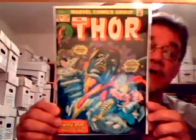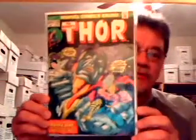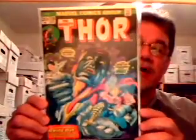THOR 220, another awesome 20-cent cover. I'm pretty sure that's Kane on the cover. And maybe somebody else thinking, I'm not sure. If it's not Kane, somebody correct me. Excuse me. But just an awesome cover.